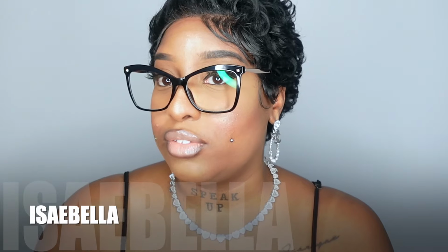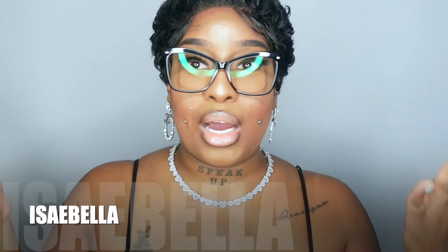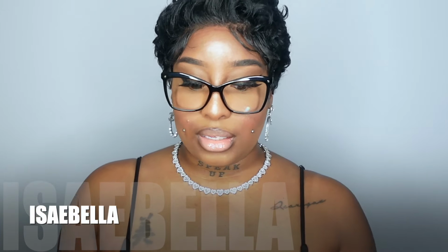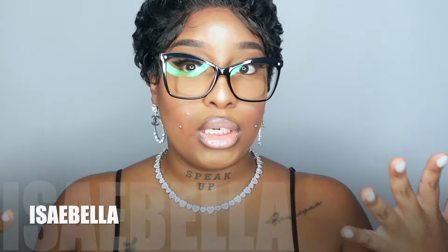First of all, love the color, love the shape. It's a square, but it does have a cat eye vibe because it goes up like that. Love it, it's wide. It feels comfortable on my nose and my ears. I love this pair. This is a pair I would literally wear out. I would wear this out tonight, this whole outfit actually, because it's giving.